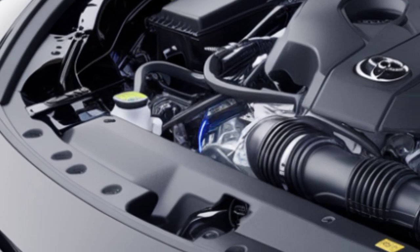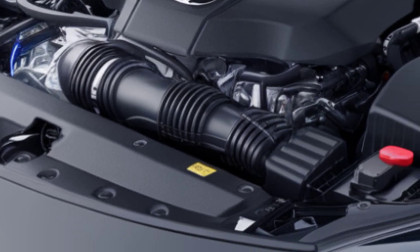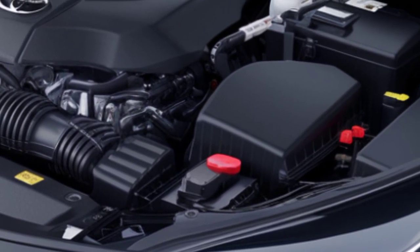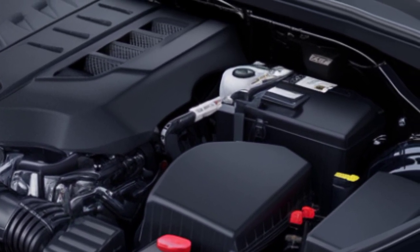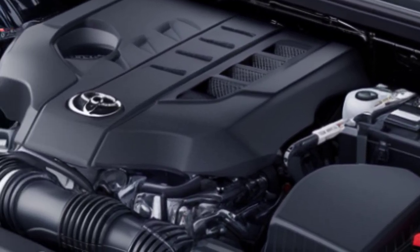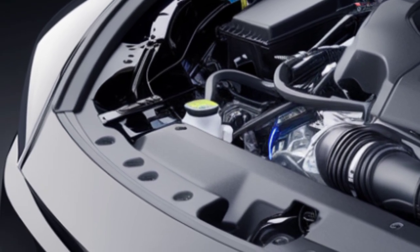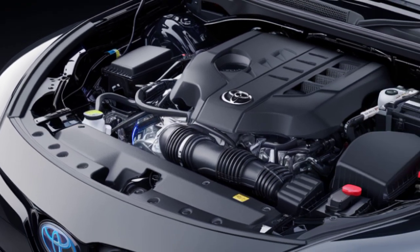Performance. The 2025 CHR is powered by a range of hybrid and plug-in hybrid (PHEV) powertrains, delivering both efficiency and responsive performance. Toyota's latest hybrid technology enhances fuel economy, while the available all-wheel drive system ensures stability in various driving conditions. A well-tuned suspension and precise steering contribute to a smooth, yet engaging driving experience.